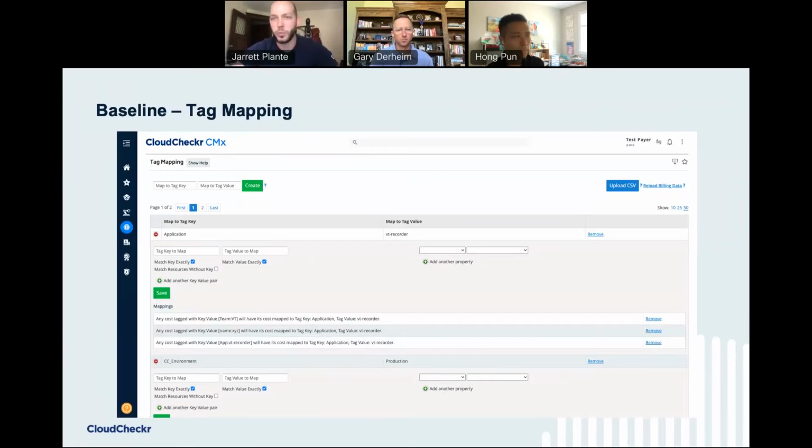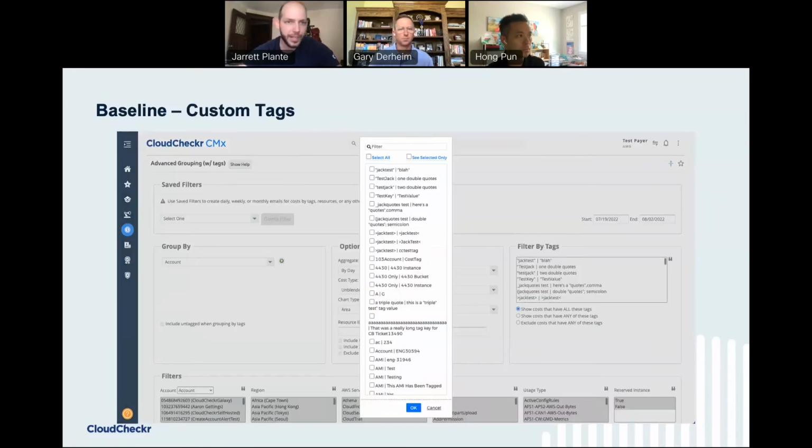But this is one way that we have helped a lot of people to basically start progressing their tagging strategy toward where they want it to be. And again, with custom tags, you can then use the custom tags that we create across things like advanced grouping reports. You can go in and filter on a specific tag that you've then created with this new tagging construct.